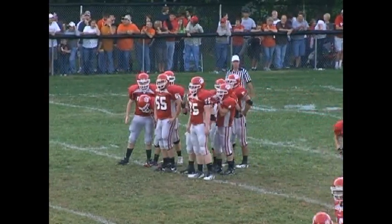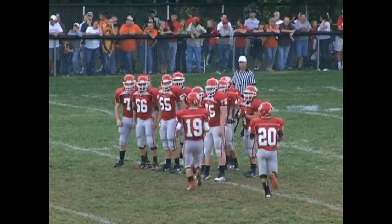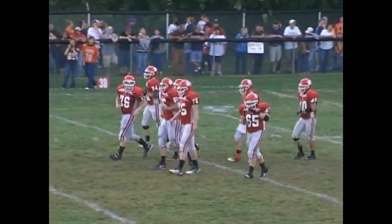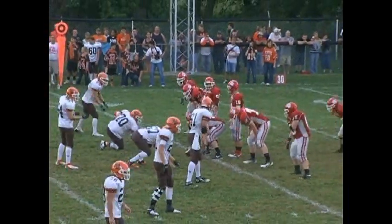7:27 to play in the opening quarter, no score. Beautiful night for football in the Valley. Oh, it's perfect out here, no question about it. As always, big crowd, people standing all the way around the football field here at Gloucester Stadium.